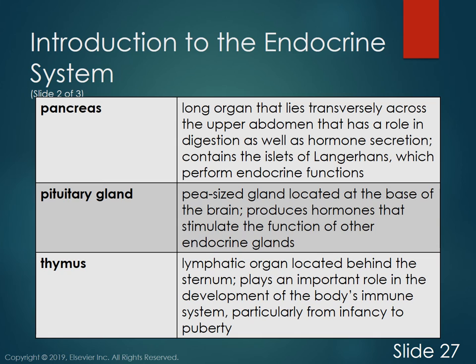The thymus gland is a lymphatic organ. We talked about it when we talked about the immune system and the terminology associated with that. But it is located behind the sternum, so behind the breastbone, right? And it plays an important role, like we said, in the development of the body's immune system. It produces T cells, and T cells play an integral role in our body's ability to protect itself from foreign invaders.